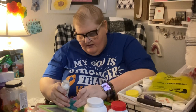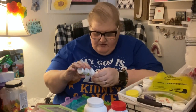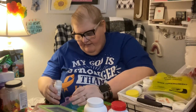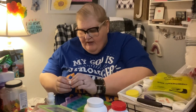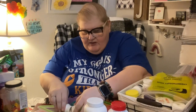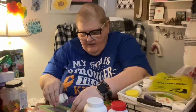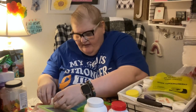I have to call the commercial pharmacy because after this week, I'm going to figure out how many doses I have left. If you guys don't know, I'm taking my chemotherapy every day. I take 40 milligrams of Cabometyx. Cabometyx is specifically for kidney cancer, I believe. I don't think there's any other blood cancers, but kidney cancer for sure.